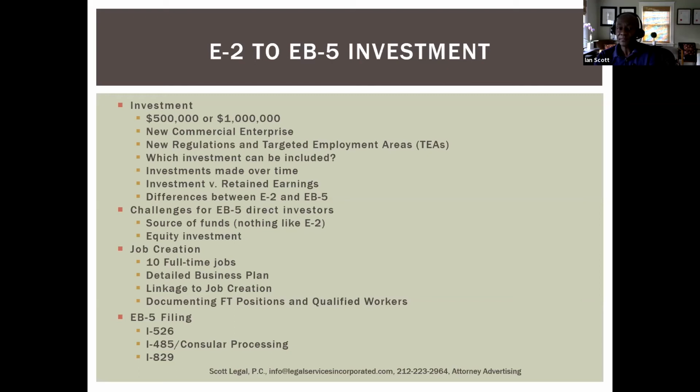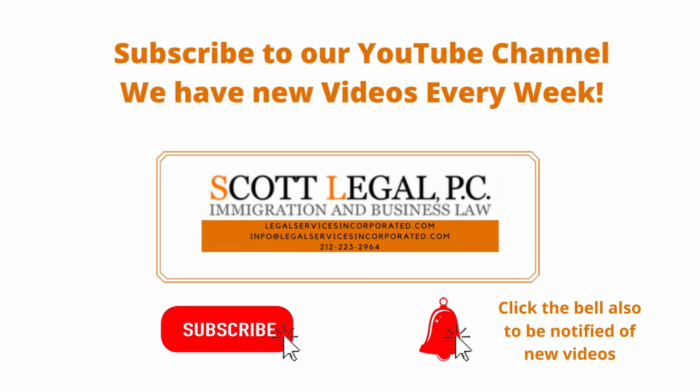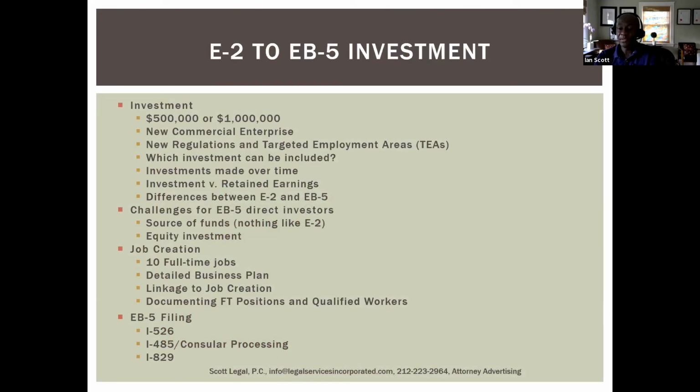So you can't, for example, let's say I'll use the example again where you buy a particular company and you give the money to the seller, and the company already has 10 full-time employees. None of those employees count from the EB5 perspective, because your money didn't create those jobs. Those jobs had already been created, and so in order for it to count, you'd have to invest another $500,000 and then utilize that money to hire 10 more people. So you can't even use the money just to pay the existing people that are there. You'd have to hire 10 more people. So there has to be a linkage or a nexus between job creation and the money that you invested. And it is quite an extensive exercise documenting the full-time positions of the qualified workers.